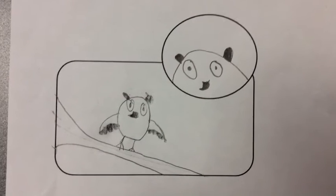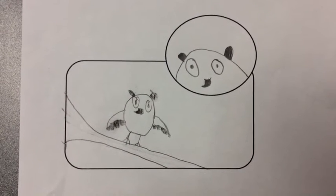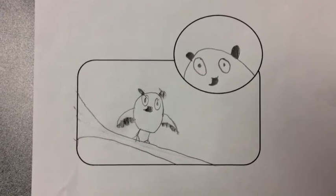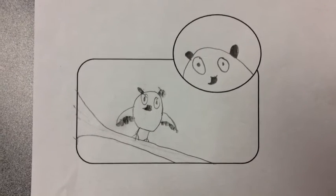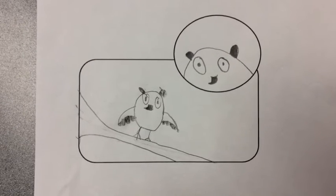I will be teaching you about long-eared owls' body features, or what they look like. The first thing I will be teaching you is facial features. The owls have hooked beaks and big round rings around their eyes. They have the hooked beaks for a reason. They use it for tearing their prey apart, starting with the stomach.